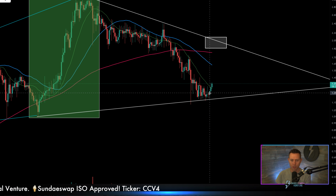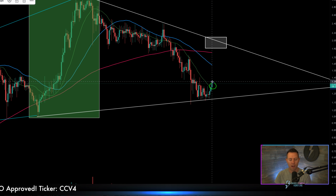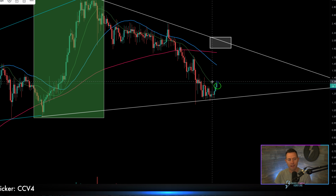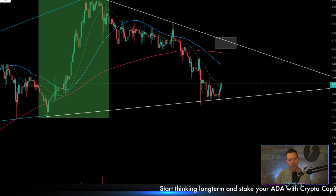But here we are, turning the ship around potentially, and it starts with the 20-day moving average with Cardano trading above the 20-day. Now, remember, we were just talking on that weekly chart about Cardano, the reversal similar to July on the momentum oscillators. And if we go back to the daily chart now, check this out.